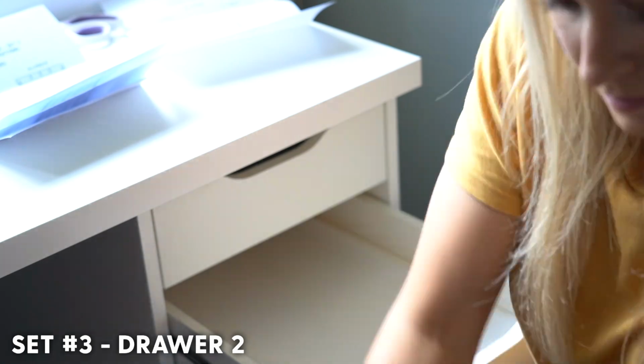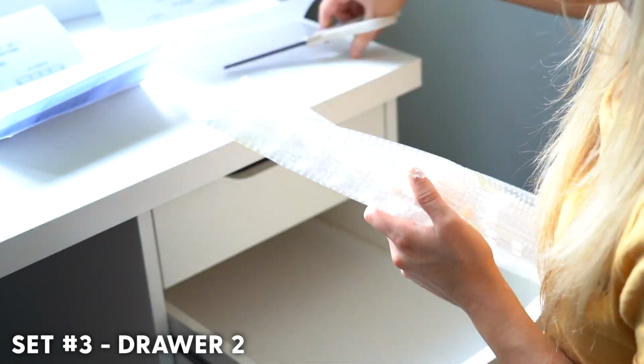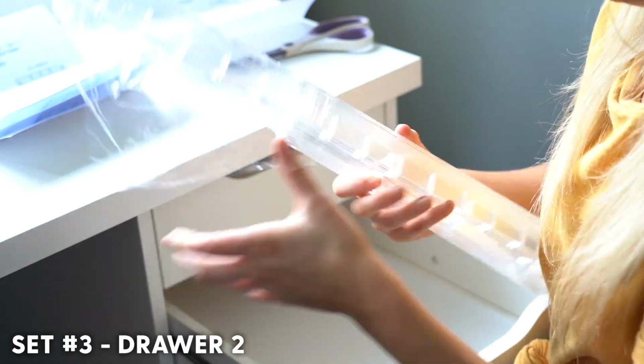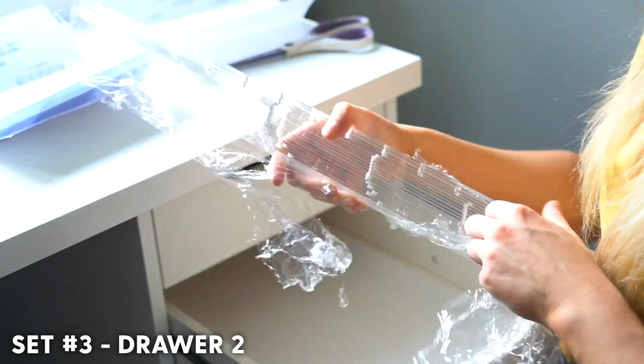So here's set number 3. Just unboxing this and taking off the packaging. When you are using scissors, just be very careful as you snip along the protective packaging. You don't want to get too close to the dividers and scratch them.